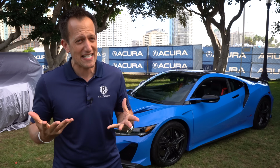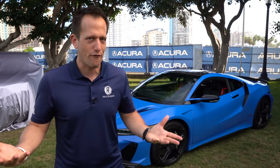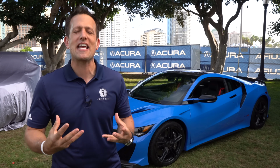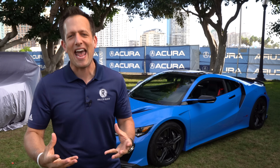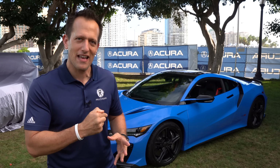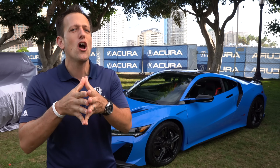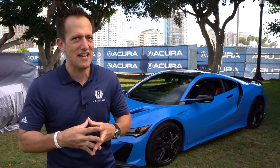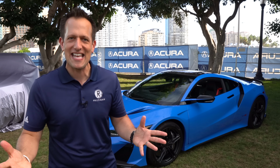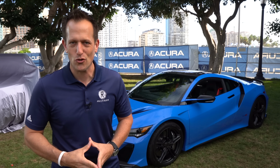Now, the original NSX in 1990 had a lot of influence from one of the greatest Formula One drivers of all time, Ayrton Senna. But fast forward to this 2022 Acura NSX Type S, it's all about making this the highest performing NSX to date and giving you style that is second to none. So what I want to find out is this the supercar to buy, especially if you're going to compare it to that upcoming Corvette Z06? That's going to be an interesting competition. So let's go ahead, let's dive into this Type S NSX and see if we can answer those questions.